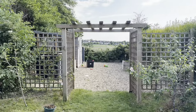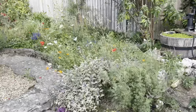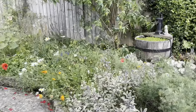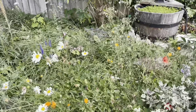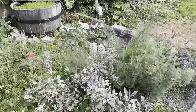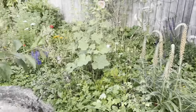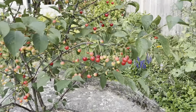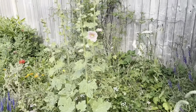Oh, view for days. She's got this gorgeous wildflower garden. Very cottagey. A little pond. Oxeye daisies and geums and poppies and lavender and foxgloves that have gone over now. Take a look at these cherries. Little cherry tree. The hollyhocks have come out.